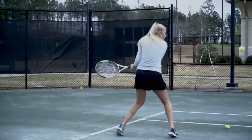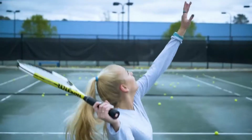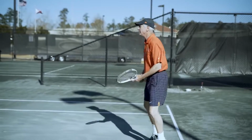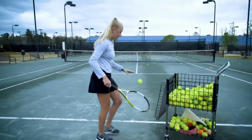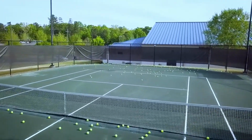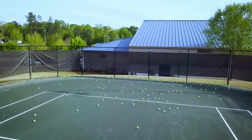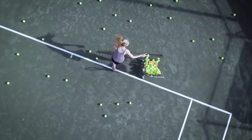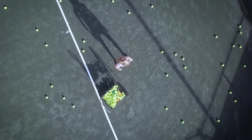Tennis is one of the greatest sports of all time. The feeling you get when you hit that perfect shot or kick serve down the line is indescribable. Perfecting these shots takes countless hours of practice, and with that comes the inevitable chore of picking up hundreds of tennis balls scattered all over the court. Players and coaches everywhere know the frustration and tediousness that goes into collecting balls during a practice session.